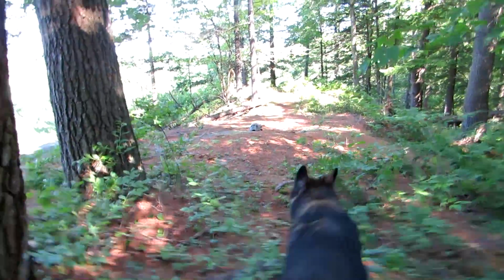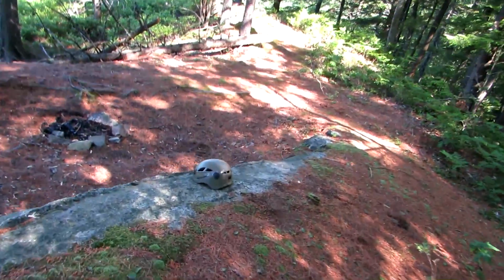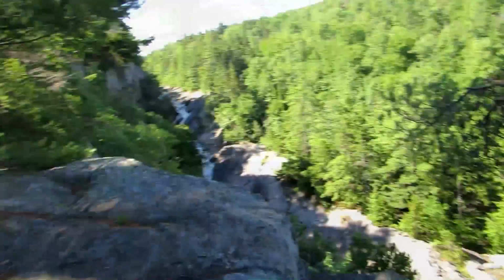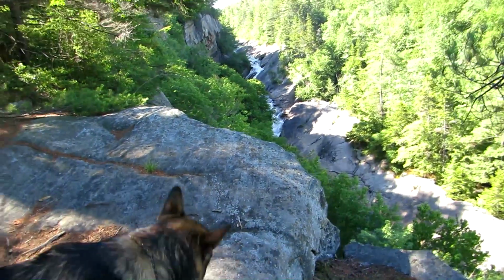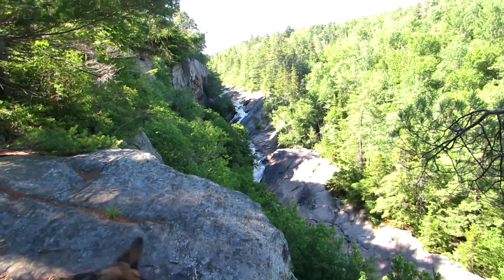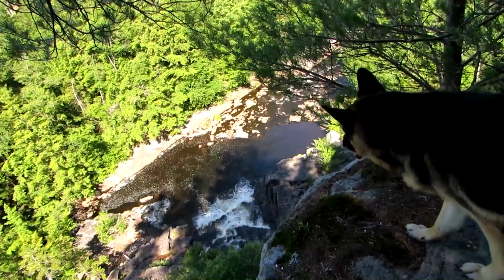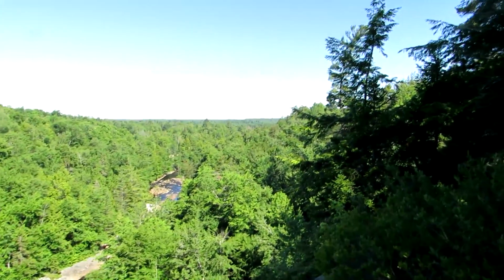Well, this is neat. This is like a campsite. Somebody left their climbing helmet here. Ooh, what a view. So there we are. Beaver River flows through the cut. They must climb up here. Well, that looks like a nice pool. I wonder if I could dive into that. So, it's a nice view up here too.